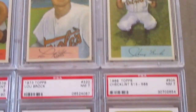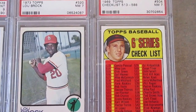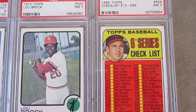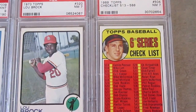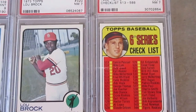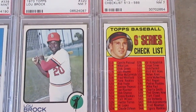And then on down to some 60s cards I got. Just one, this 69 Topps checklist here with Brooks Robinson on it in a near mint 7. I do like the checklist cards. I'm looking to pick up all the 69, 68, and 67 checklists. They're the ones that have either the floating heads on the 67 or the heads in the circle on the 68 and 69. And they have some pretty good players in there: Mickey Mantle, Willie Mays, Bob Gibson, Frank Robinson, etc.